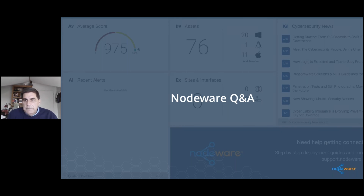We sell Nodeware in blocks of 50 assets. So if you think of an asset as an IP address, we sell them in blocks of 50 assets, and you can deploy those. If you have a smaller customer, let's say they only have 15 devices, you don't have to buy a block of 50 for every customer. You can buy one block of 50 and allocate 15 assets to customer A, 20 assets to customer B, 5 assets to customer C, all within that first 50 block that you own.